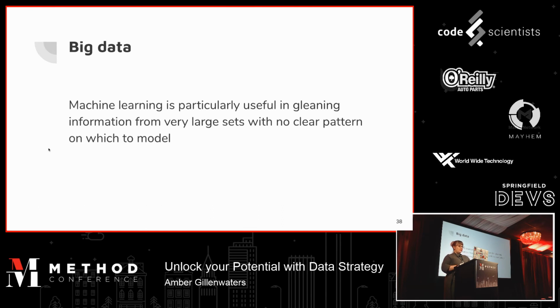So with big data sets like that, machine learning can be really useful in gleaning information. It can be really useful in data engineering, just getting that structured up to where you can use it. You can write something recursive that can organize it pretty quickly. So that's something to be aware of, is that sometimes you need some of these tools to organize it so you can analyze it.